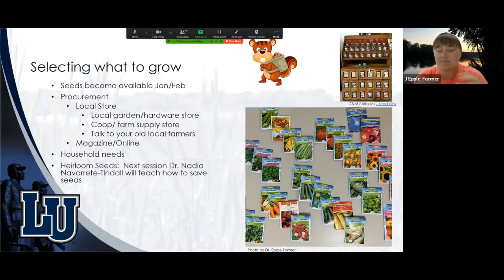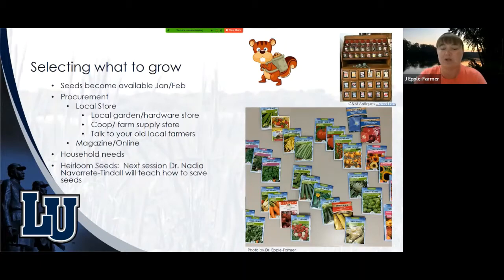So other than the big box stores like Lowe's and Home Depot, there are the smaller stores like Ace Hardware, some of your local farm supply stores and co-ops. I like to find out where some of the older farmers in the area go and buy their seeds. Because if you can see this picture up here in the upper right-hand corner, these are antique seed bins, places where you can go and buy seed by the scoop. They might not give you the large varieties like what you're seeing down here below, but the nice thing about those is typically those seeds are what your local farmers are buying, and that's a variety that does really well in your area. And it's also much less expensive to purchase those.